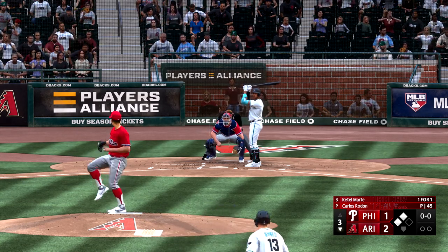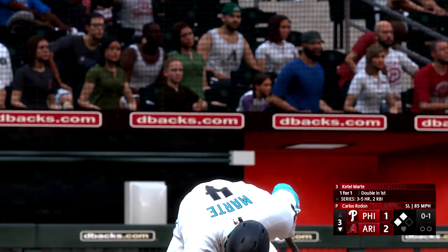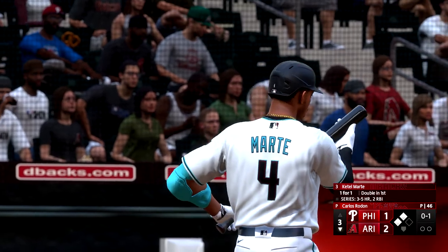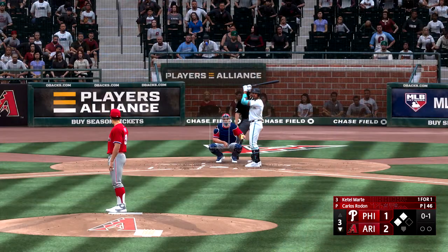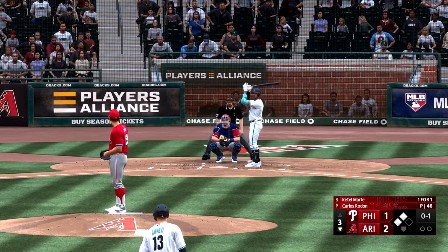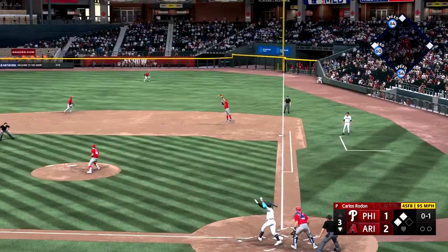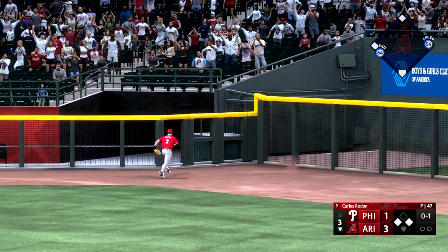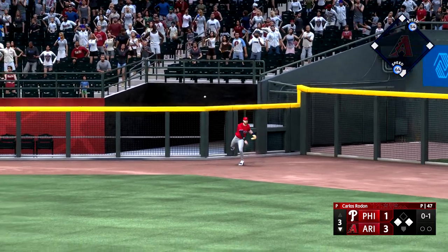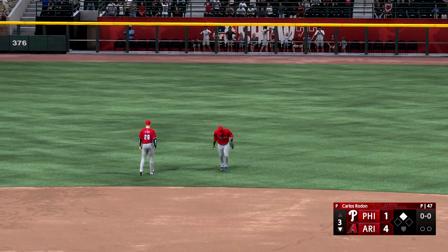Here's Ketel Marte, the switch hitter batting right. First pitch, and that's in for a strike. At the belt and fires. The other way. He can't get there. That should be extra bases. One run across. Now two runs score. And they're up by three. Into second with a double. And they've got something brewing now.